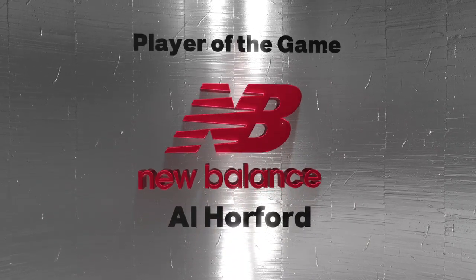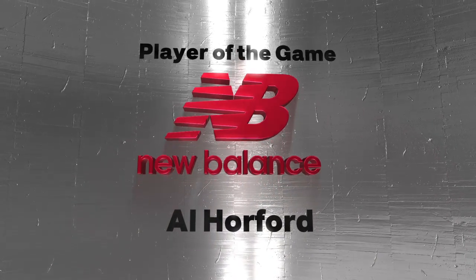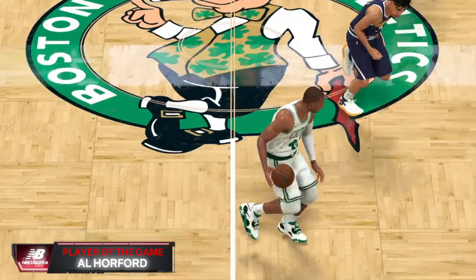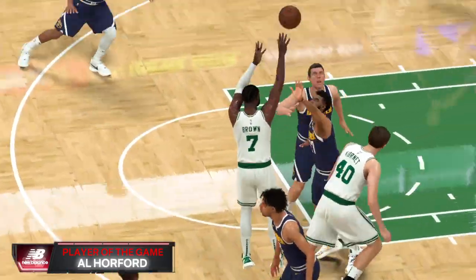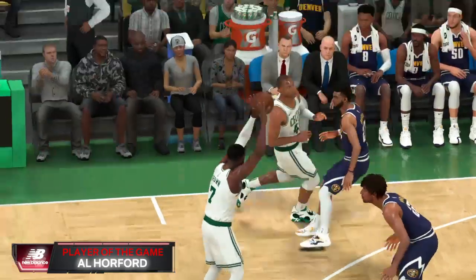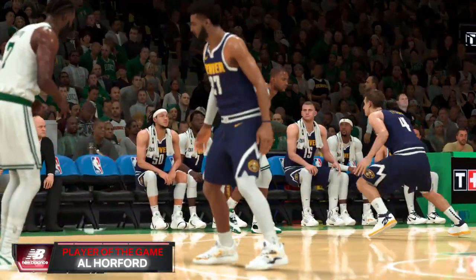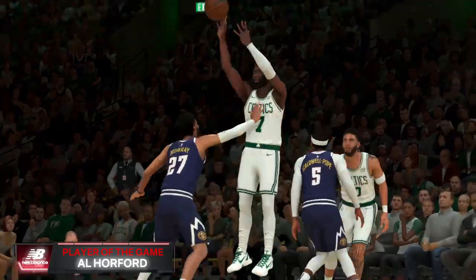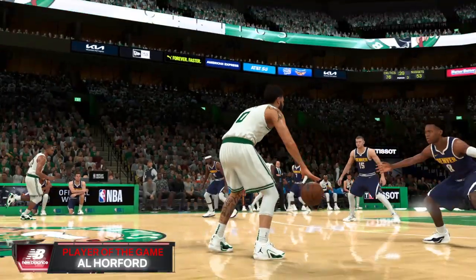And now a moment to present the New Balance Player of the Game, Al Horford. And guys, he's been about as close to perfection as you can be. The intensity he's played with has been amazing. Just no let up. And as fired up as he's been, he's never let his emotions get out of control. The lift he got from this home crowd has been obvious. There's nothing fans love more than getting a big game out of someone other than one of their stars.